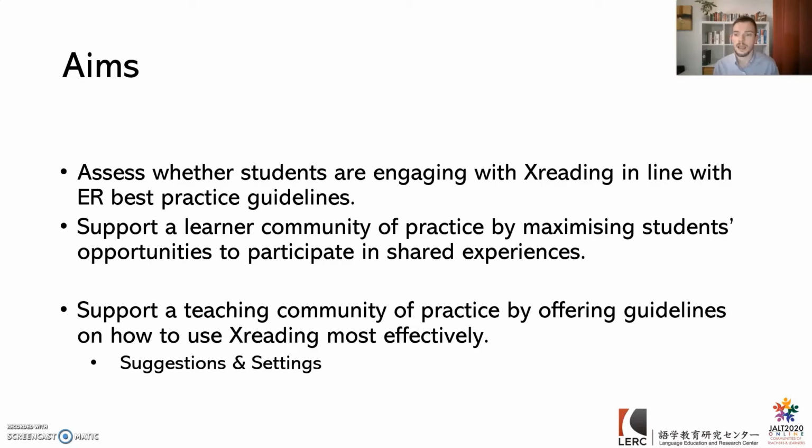Second, to support a learner community of practice by maximizing students' opportunities to participate in shared experiences. And thirdly, to support a teaching community of practice by offering guidelines on how to use Xreading most effectively to maximize student outcomes. And we will offer general suggestions and specific settings that can be adjusted within Xreading to achieve this. I'm now going to hand you over to my colleague Sam, who will talk you through the analysis and discussion of our research findings.